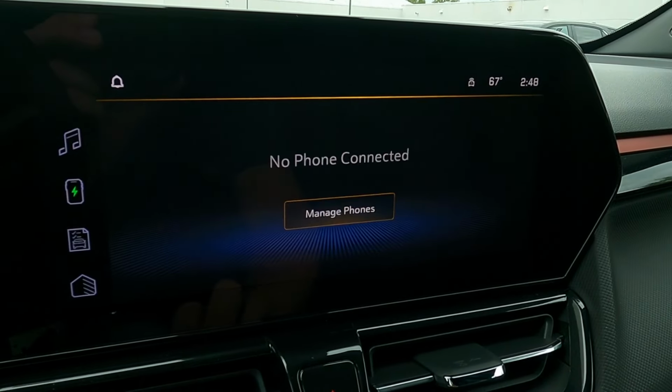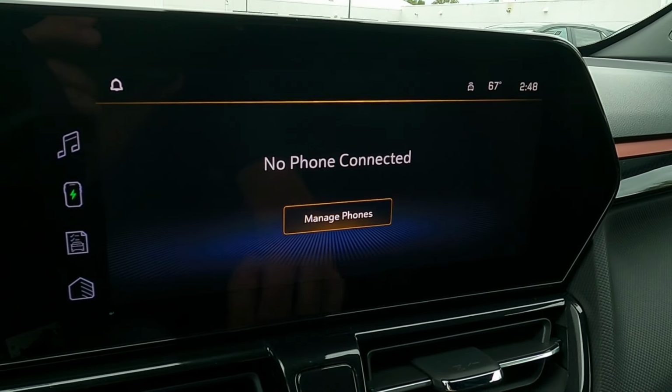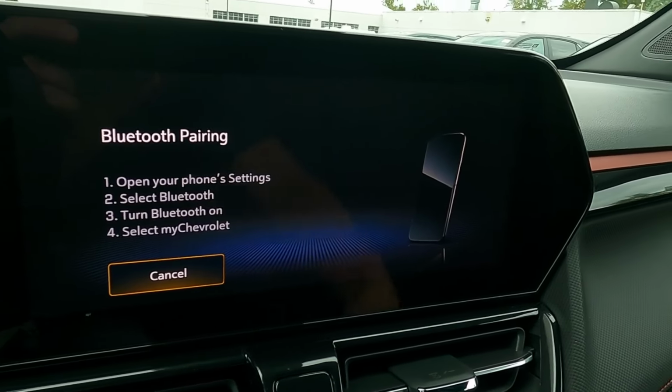If I go to the phone icon, it's going to say no phones connected. We're going to say manage phones, add phone, and now it's looking for a phone. So I'm going to hop on my Android phone here. It comes up under Bluetooth settings as my Chevrolet. I'm going to press that. It does give you a 6-digit number. You just want to make sure the number matches. So as long as that number on the screen matches the number on your phone, you are pairing to the correct vehicle.